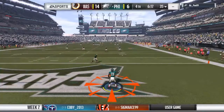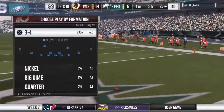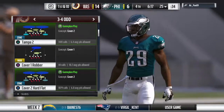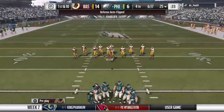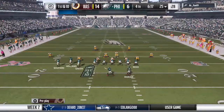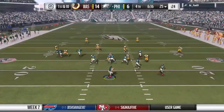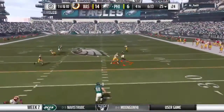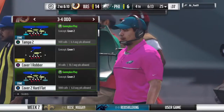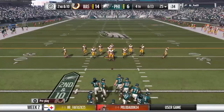And now the kick is away. And no return on this one as the fair catch is signaled for and taken. Philadelphia getting set to take the field. After the pick six, they go right back to the air. And he couldn't hang on. Would have been their fourth pick of the game. Instead, second down.